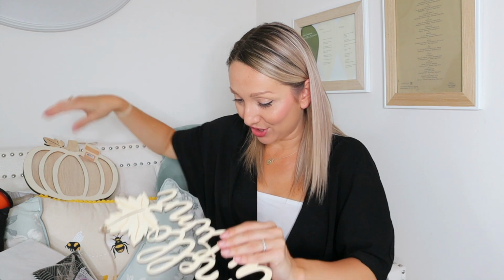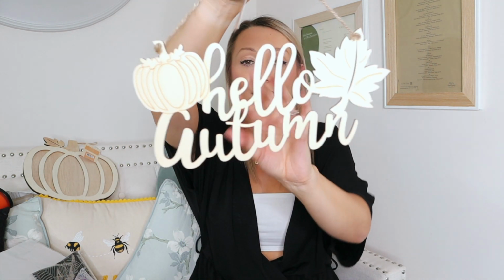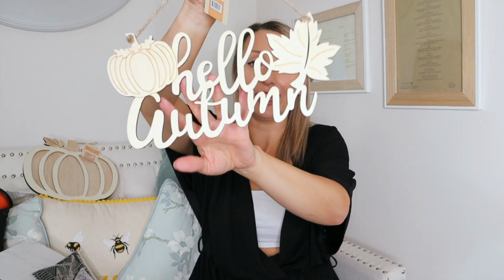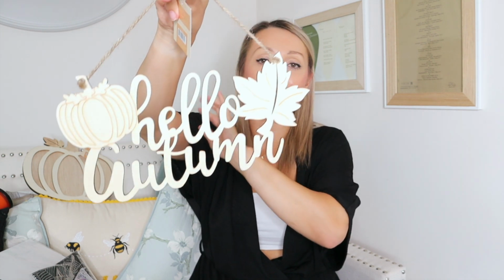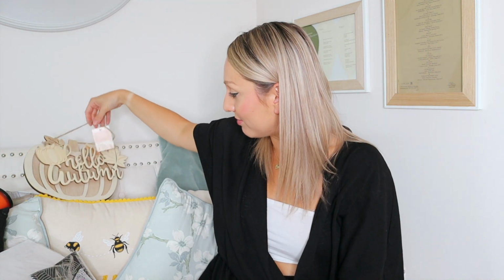Also got this really cute sign, which again, I think was £1.50. I'll probably either paint that, or I do actually quite like it in that colour as well. I think if I hang that by the front door and maybe against the brickwork, that will look quite nice. So the little Hello Autumn sign, which is really cute. And I really like stuff like this because I find actual Halloween stuff, I'll probably only keep out for about a week, but a lot of the autumn decor stuff, I'll keep out for a good couple of months.